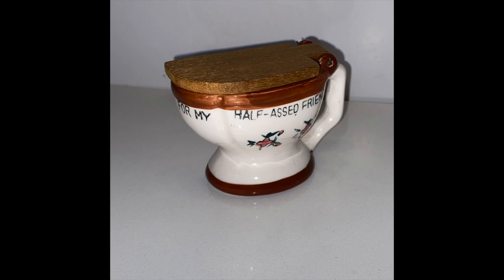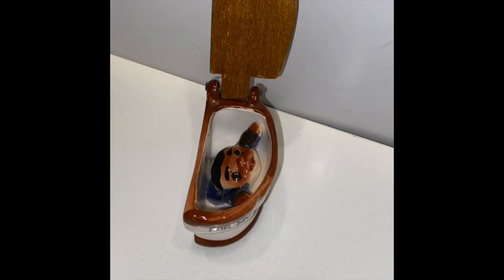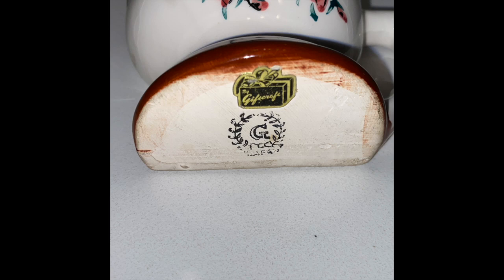You know, when you have this friend that you can joke with and everything is in good fun. Well, this is a nice joke that you could give to your friend. It's half a toilet bowl. The bottom is porcelain. The top is wood. And look at the friend going down the drain. This is hilarious. I think it's so funny. And at the bottom here, you can see it is imported by Gift Crafts and has the Made in Japan stamp.